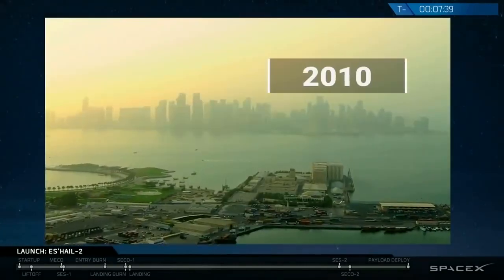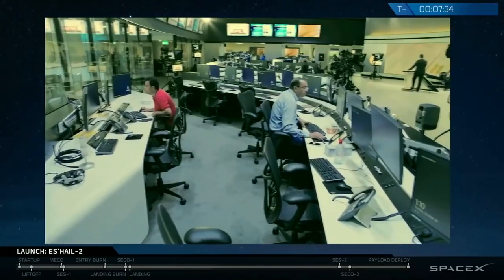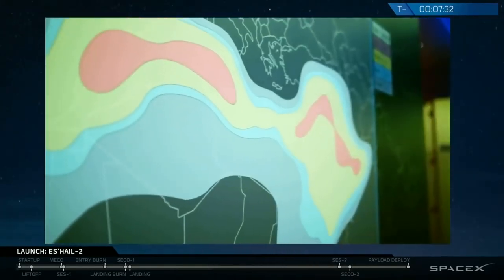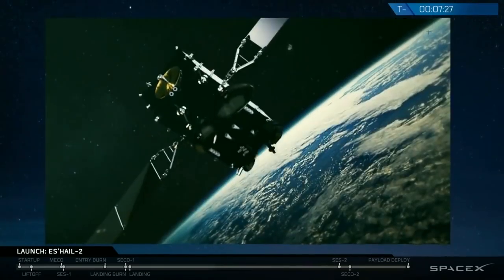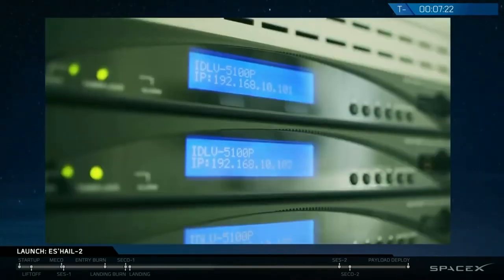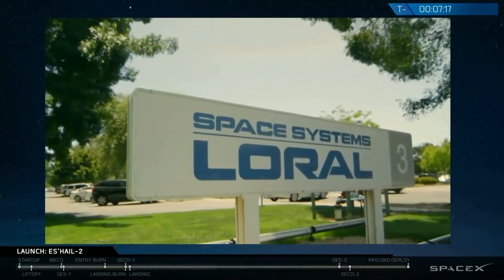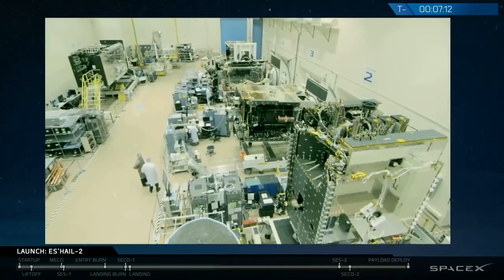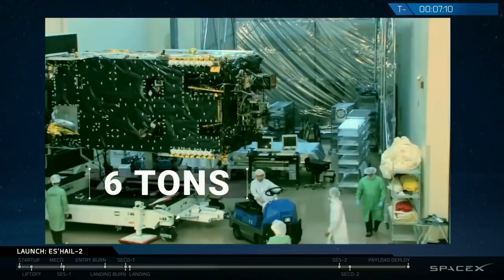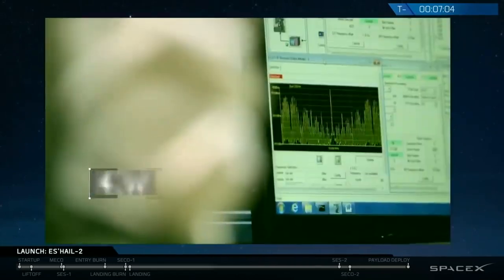In 2010, the Qatar satellite company, S-Hail Sat, was established to manage and develop a sustainable national satellite industry, entering into a strategic partnership with Eutelsat to operate a high-capacity satellite for Qatar's broadcasting, telecommunication and internet services. And Space Systems Loral was selected to build the first high-performance satellite, S-Hail 1. It would take 3 years to build and weigh approximately 6 tons, eventually orbiting 36,000 kilometers above the Earth's surface.